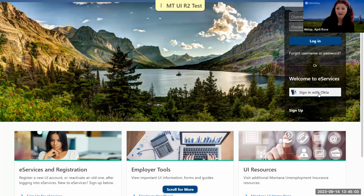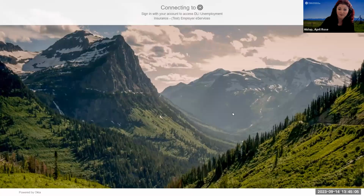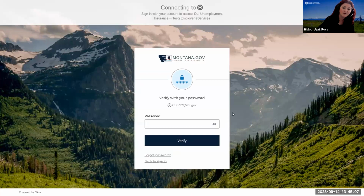You're just going to go ahead and click sign in with Okta. Now, because I work for the state, we have Okta accounts that are set up for us because we do use different state agency websites. So if you already have an Okta account, when you get out here, it will bring up a panel similar to this, just asking you to go ahead and put in your credentials. If for some reason you have not signed up for Okta yet, at the bottom of the panel down here, there will be a little sign up link. And you can go ahead and click that.